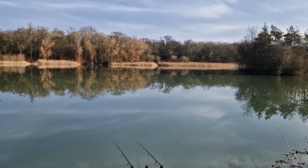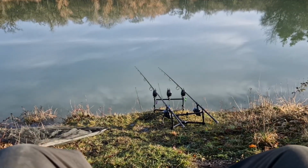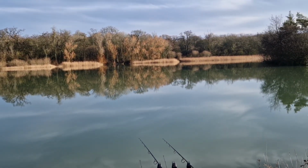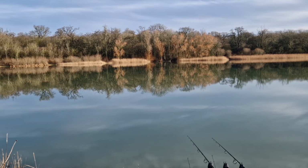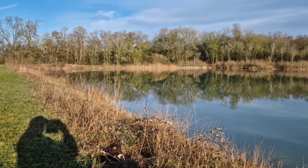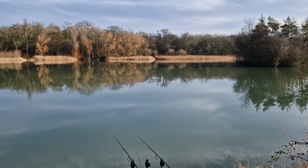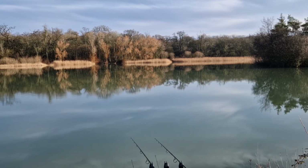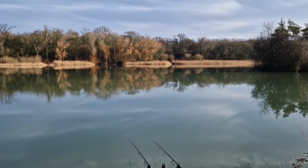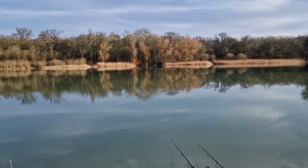Right, it's just gone 8:45. As you can see, I've got both the rods out and I'm all set up for the day. I've seen a few shows. There's a big crash out down the end there, and I was going to move and set up there because it was the only thing I'd seen at the time. Just as I started to do that, I had a fish show out in front of me, so I decided to set up here as planned.